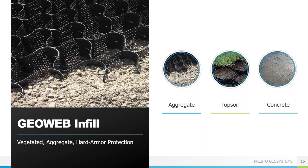We also can eliminate fines when desired, since the cells provide the confinement and aid in compaction of cohesionless soils. Without fines, you can significantly improve drainage and let the water flow freely through the system, preventing core pressure buildup and global failure of the cross section.